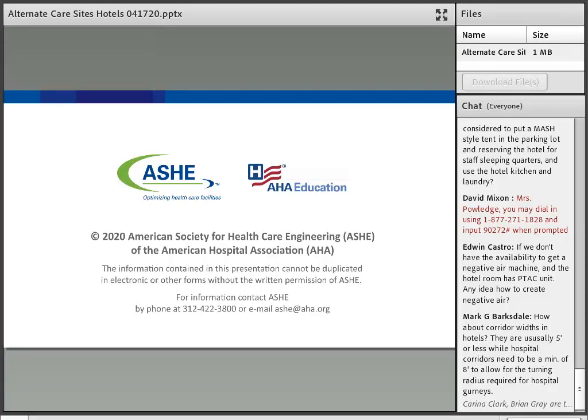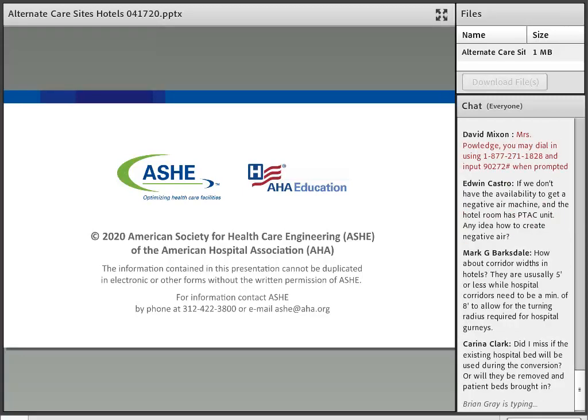The good news is, with low acuity patients, we're generally not going to have the same kind of stretcher traffic that we would have in a traditional hospital. And we're not wheeling around hospital beds in the size that they are. If we just use a stretcher very similar to what they might use for an ambulance or emergency management service, we can get the patient from one place to another.